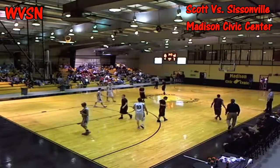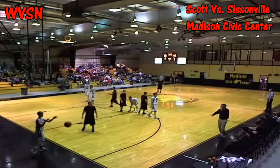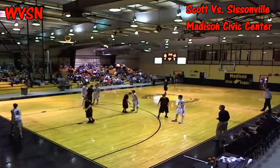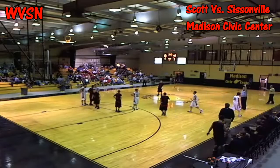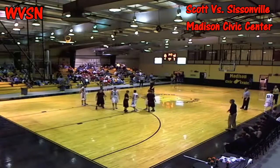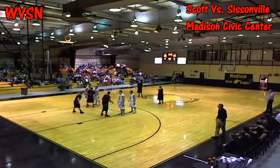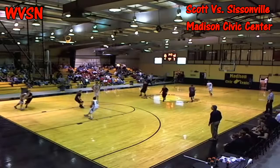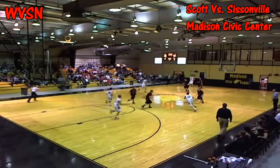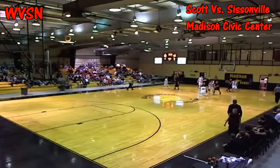You know, that might be the play that really sums up this Sissonville ball club's game tonight. I mean, just had an open look to the basket, driving in, off his foot, going the other way. It's not like Sissonville is horrible. It's just that Scott's really just played that well. Not to take anything away from Scott, they played a team that came ready to play. Scott just came today as the better team. That's right. And that happens. Yes, it does.